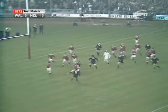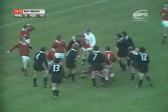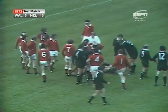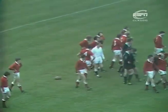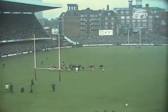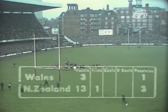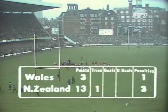John Williams seemed to be partly obstructed. That was Shanklin in there for Wales. Number 1, Glyn Shaw, trying to help to take it clear. The referee's whistle goes for half-time, and New Zealand are leading by 13 points to 3, having had the satisfaction of scoring the 1 try by Keith Murdoch and 3 penalty goals by Joe Karam.